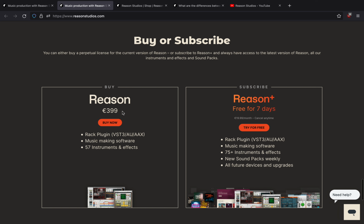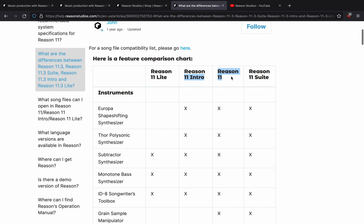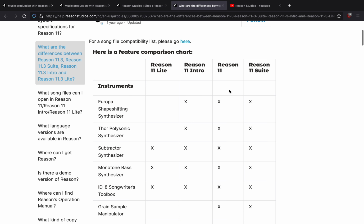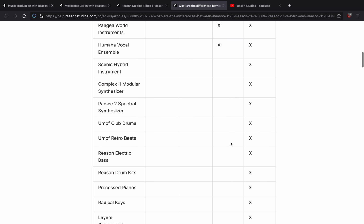So you pay $400 for Reason, or you pay $240 a year, euros a year, or 200 if you buy the yearly one. So if you check out the differences between Reason 11 and Reason Suite, just remember, if you click here, Reason is not Reason Suite. With Reason 11 what you get is basic cable. You get all the good stuff, but not the good, you know?